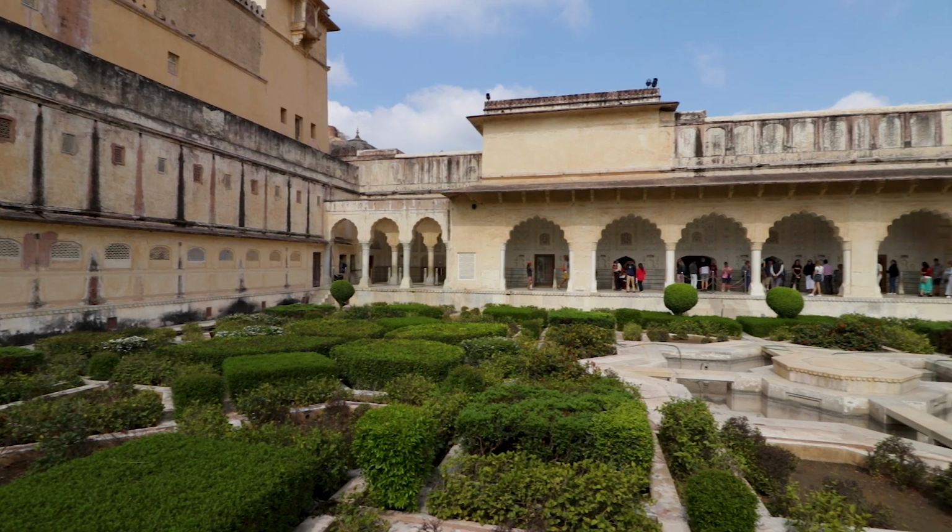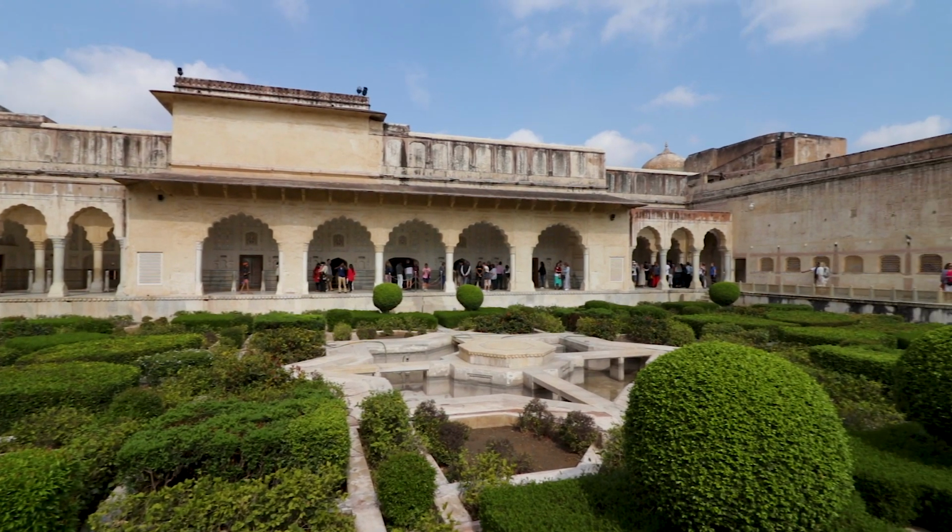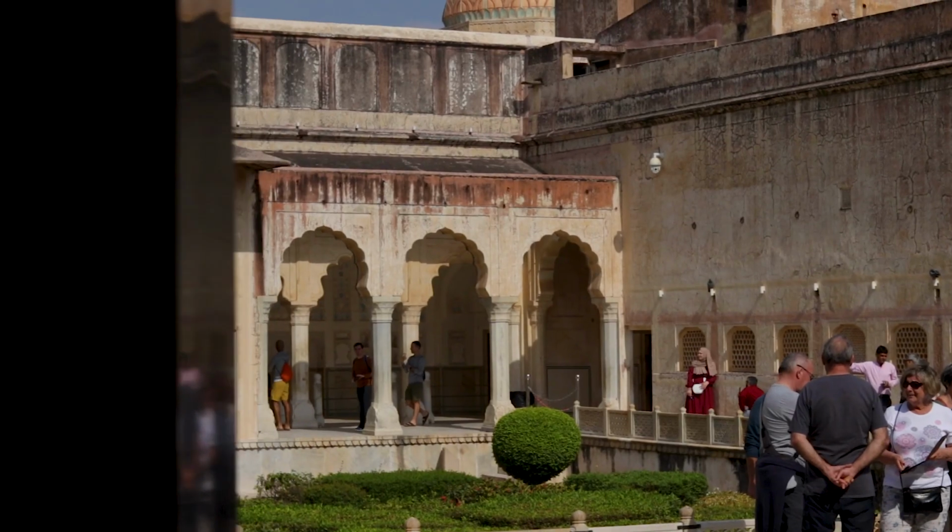Made it to the next level. This is really nice. I mean, this is more tranquil. There's a garden in the middle. Lots of gardens here. You wouldn't expect that. I mean, Rajasthan's pretty deserty and dry. Or maybe that's why they make so much garden. They really need to have some green in their life.